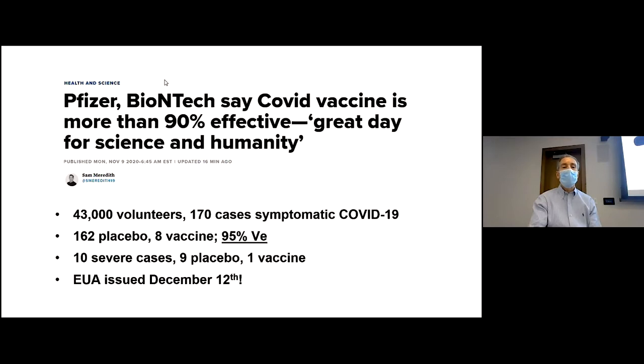All right. So the Pfizer vaccine has been shown to be highly effective in preventing COVID. So it's been studied in tens of thousands of volunteers. And half of the people in the study got the vaccine, and the other half got salt water, so what we call placebo. And what the study found was that the vaccine was 95% effective in preventing symptomatic COVID disease compared to placebo. So for example, there were 10 severe cases in the study, and almost all of those cases occurred in the group that got the salt water. Only one case occurred in the group that got the vaccine.